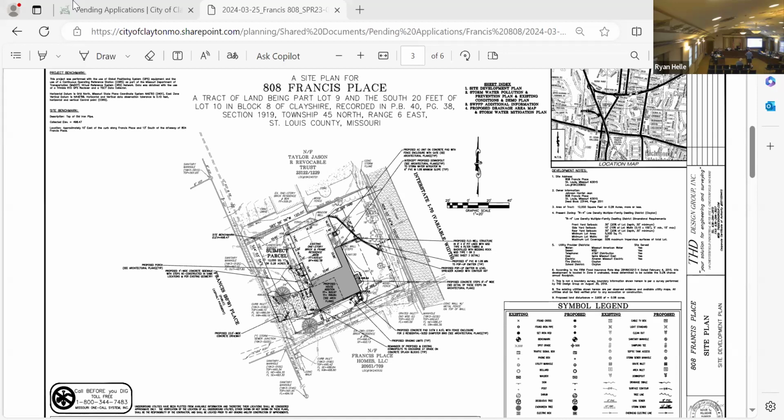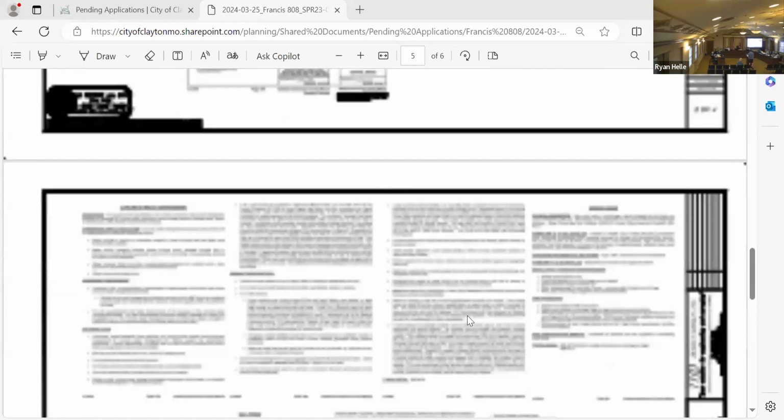The addition's design and materials include brick veneer and hardy board matching that of the existing structure. A new exposed aggregate walkway is proposed to connect the driveway to the front entry. Staff are of the opinion that the addition is compatible with the existing structure and surrounding area. Staff recommend approval as submitted. Thank you. Do you have any other comments on the architecture that you would like to make?